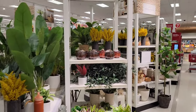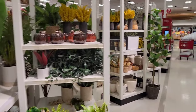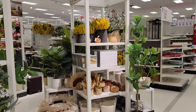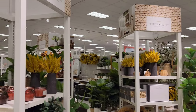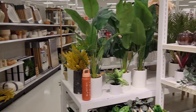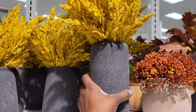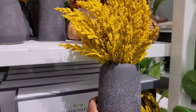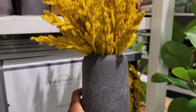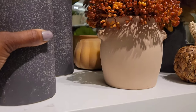Now we're heading into the Threshold and Studio McGee section in Target, and this year I am seeing a lot of this bright yellow color that I haven't seen in previous years, and I just love the tone, especially this vase right here. It's a gray cement type of vase with yellow fern foliage, and I personally love the tone of the vase as well as the flowers.